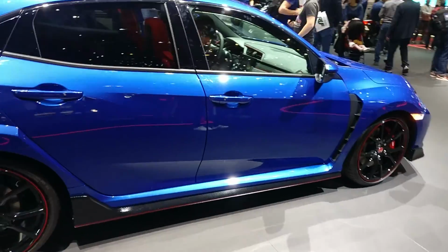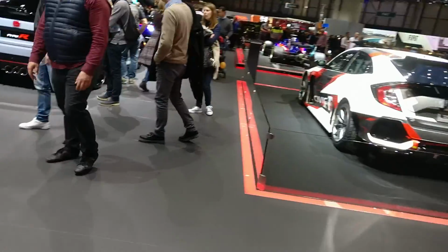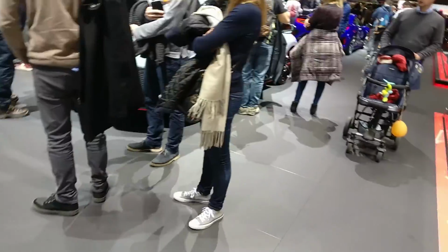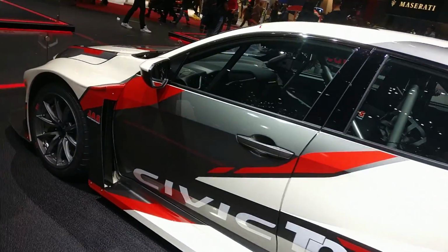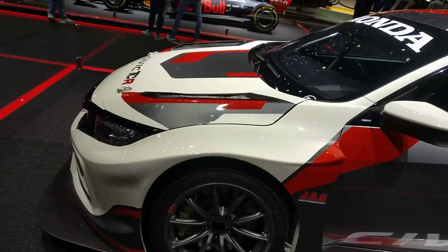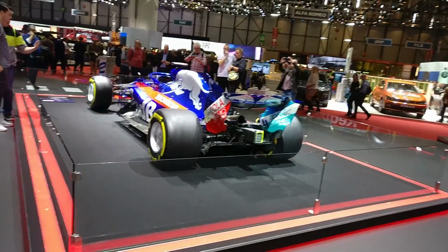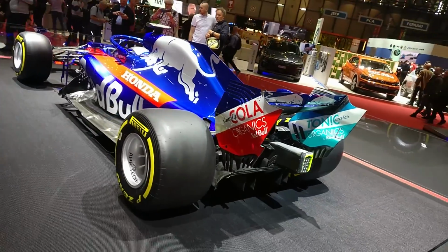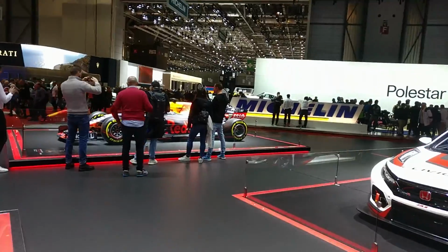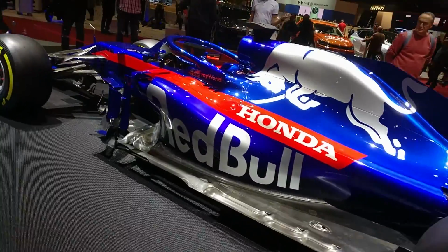So without much of a surprise, they obviously brought the two Civic Type Rs. So there's one over here and there's one over there. But they've also brought a Civic TCR, which is much more interesting to look at. And they have brought their F1 cars. Well, both F1 cars powered by Honda. So there's the Red Bull here, well, the Red Bull's there, and that's the Toro Rosso. Pretty much the same thing, to be honest.